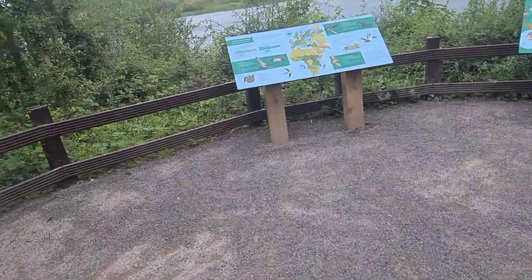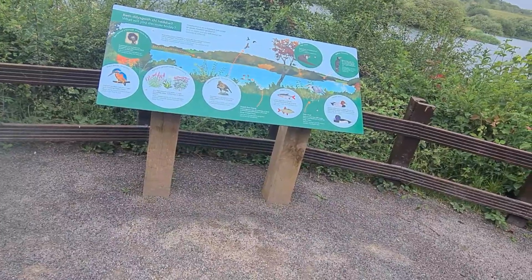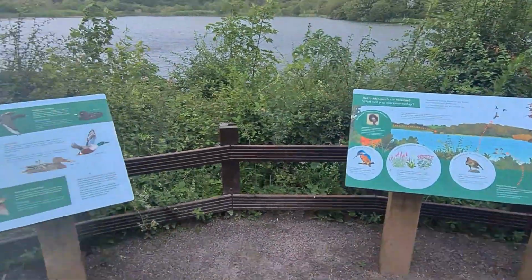And this way, I'll take us across the bridge, and I'll show you the kiddies park. So if you come here with your kids, you could spend the best part of a day here. Let me take you through here. Another one of those walkie-talkie things. And he's got information here on the type of birds you would see and the fish that are actually swimming in this lake.